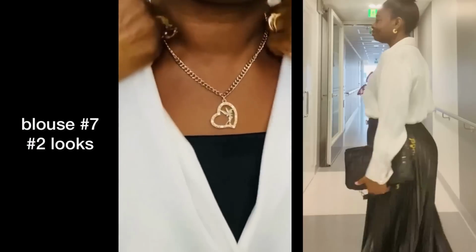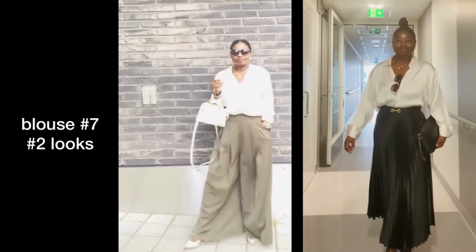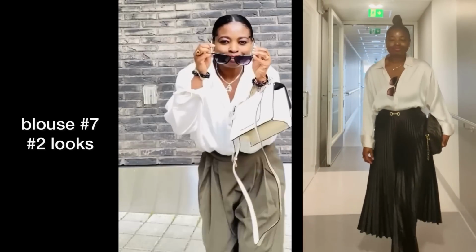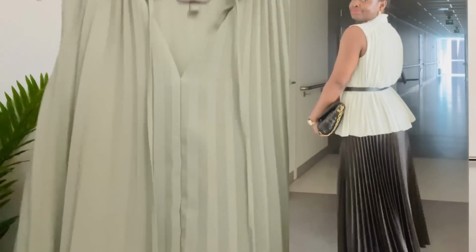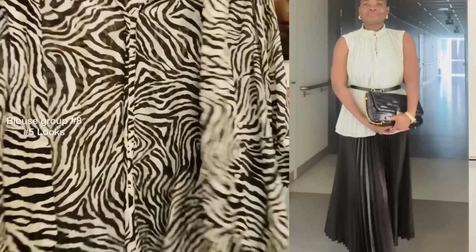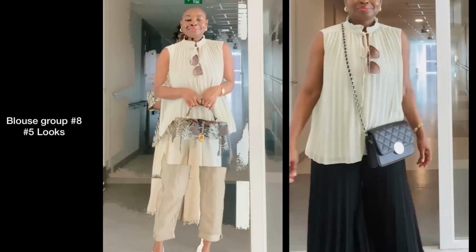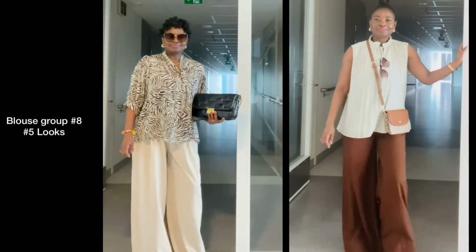You shouldn't forget to include one button-up shirt. I chose satin because satin has always been a classic piece. These are the blouses that you could wear without thinking whether to tuck in or not. They are never full. You can wear it freely. They come in a style of shorter torso, pleats or symmetrical hem.